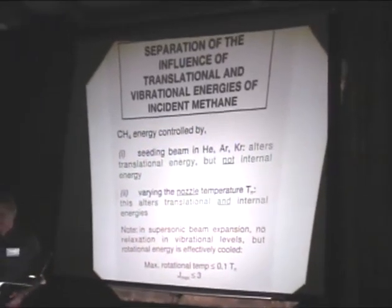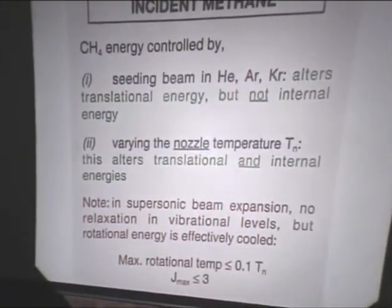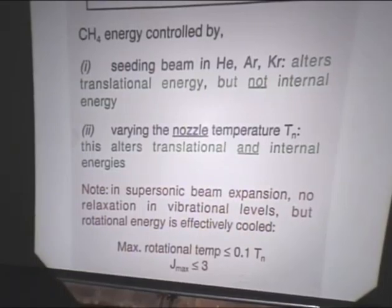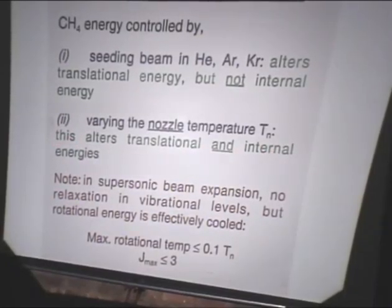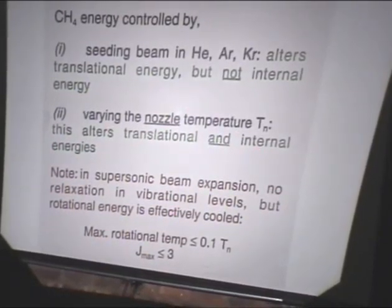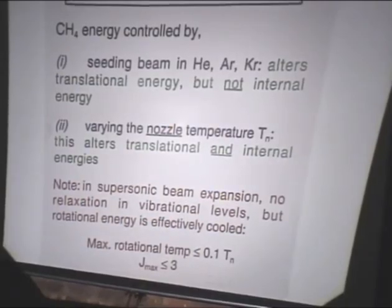Okay, so what I said was we're state controlling, just to indicate how we state control the incoming methane. We can seed the methane in helium, argon, krypton in order to alter its translational energy without altering its internal energy, and we can vary the nozzle temperature, the source temperature, which then alters both translational and internal energy. By playing with the seeding and the nozzle temperature, you then can get everything under control.